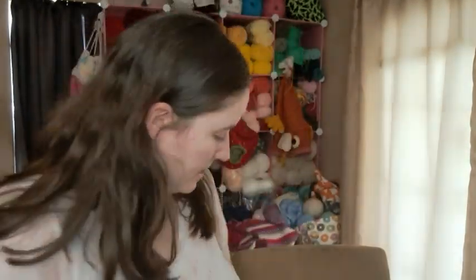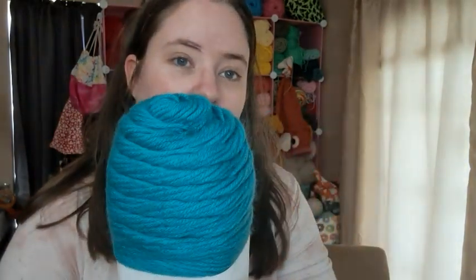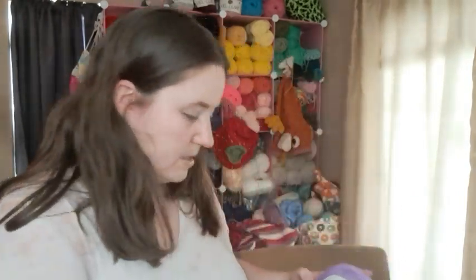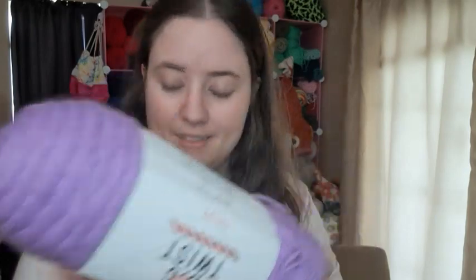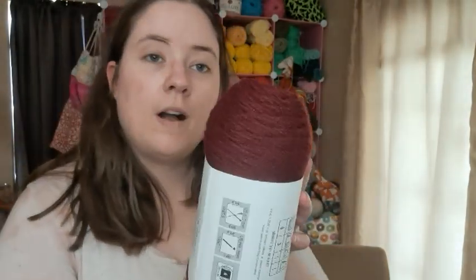Might not have a place to sit. Here's another big twist. This one is teal. That's so pretty. I love teal. And here's another big twist. Lilac. And another wine.